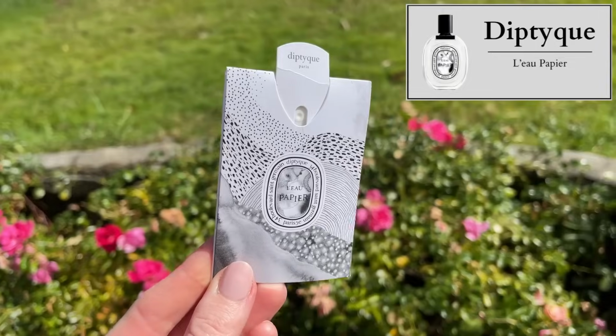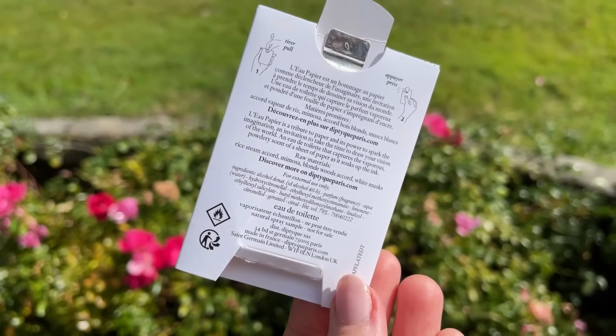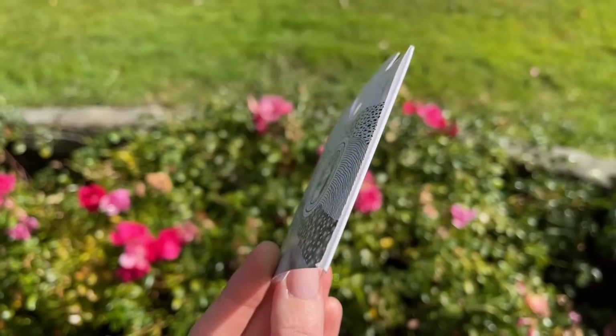I also got a little sample of Diptyque's L'Eau Papier. The notes are white musks, mimosa, blonde woods accord, and rice steam accord. White musks take on the aspect of a second skin. L'Eau Papier Eau de Toilette celebrates the power of imagination. On a blank sheet, ink infuses, shades emerge, and new worlds are invented.